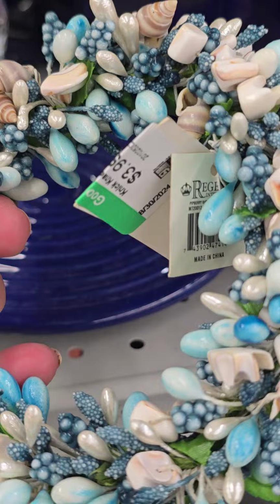There he goes. I love this cute wool house. Wool crafting is really popular right now. I didn't end up picking this up, and there were several in the store, but they were cute.